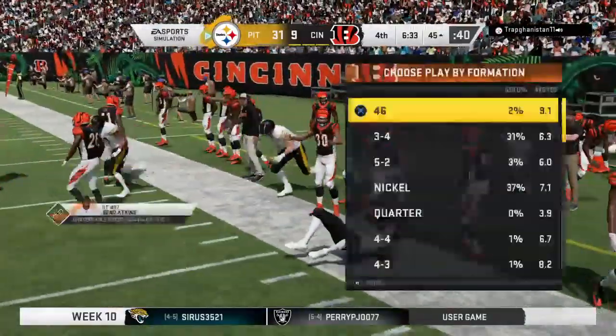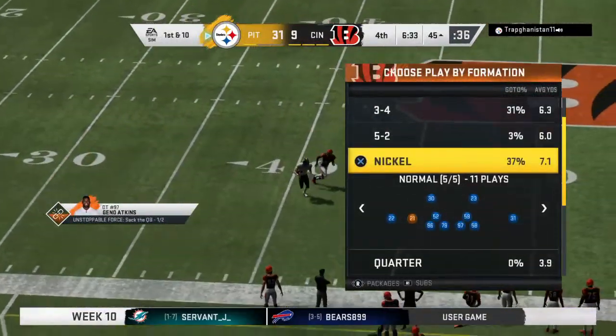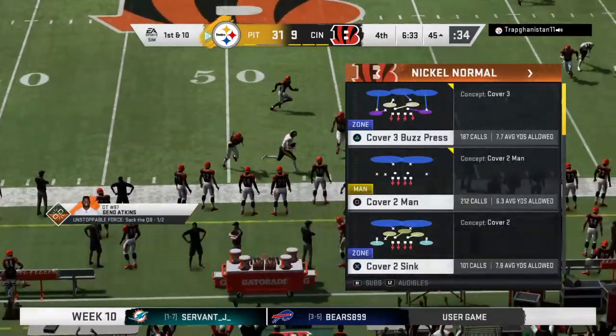A great return there, bobbing and weaving his way for 31 yards. And the Steeler offense, they're set up nicely as they take over.